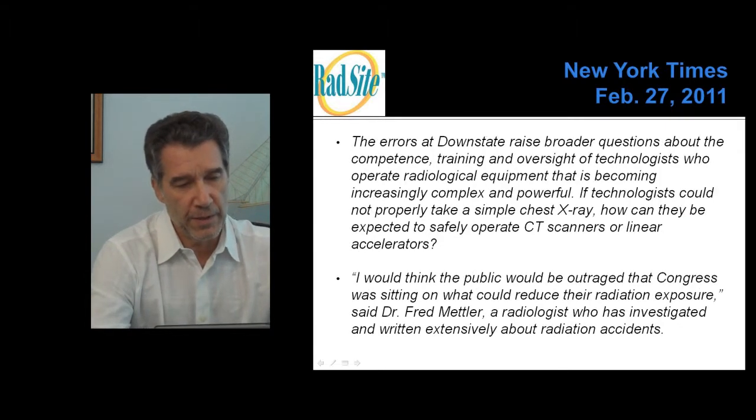They also pointed out that the errors at Downstate raise broader questions about the competence, training, and oversight of technologists who operate radiologic equipment that is becoming increasingly complex and powerful. If technologists could not properly take a simple chest X-ray, how can they be expected to safely operate CT scanners or linear accelerators? And then another comment is, I would think the public would be outraged that Congress was sitting on what could reduce their radiation exposure.